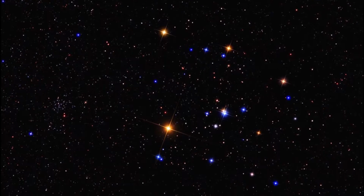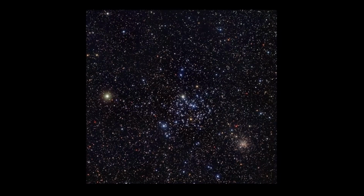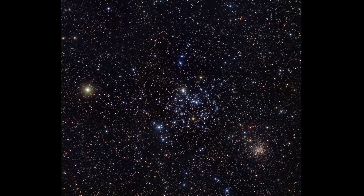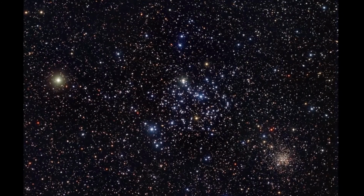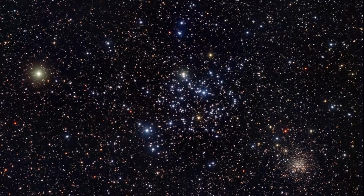While we are in this area of the sky, another nice open cluster is Messier 35 in Gemini, lying above the star Eta Geminorum, also known as Propus. Shining at magnitude +5.3, it is on the average of naked eye visibility and covers an area of 30 arc minutes. The cluster lies at a distance of 2,850 light-years and is best seen in binoculars or a low-power eyepiece.